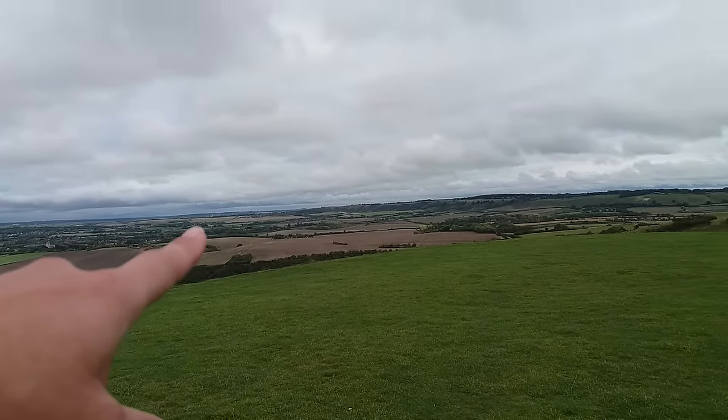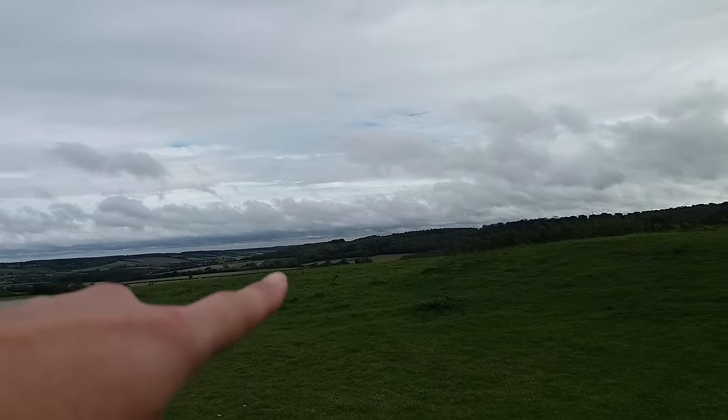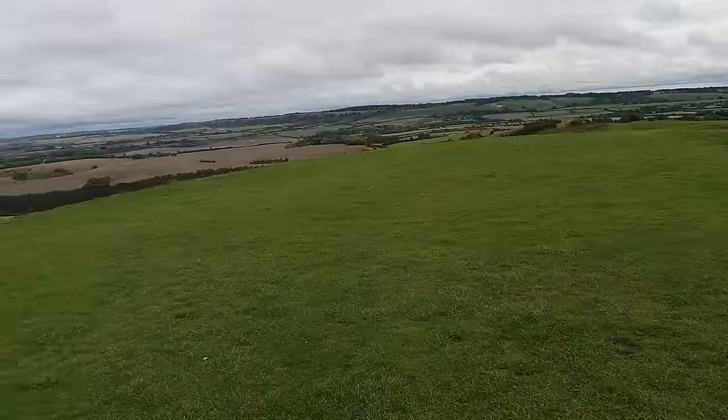Started over there, so we've come all the way around through there, and that is just over 9 miles in the end.